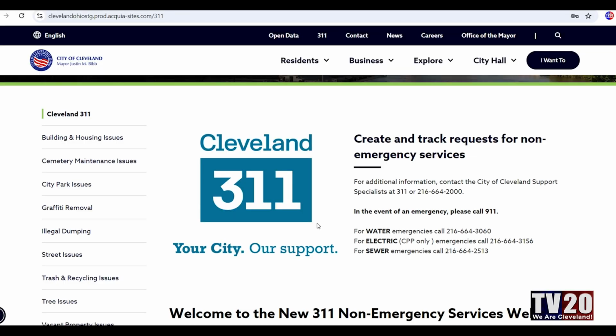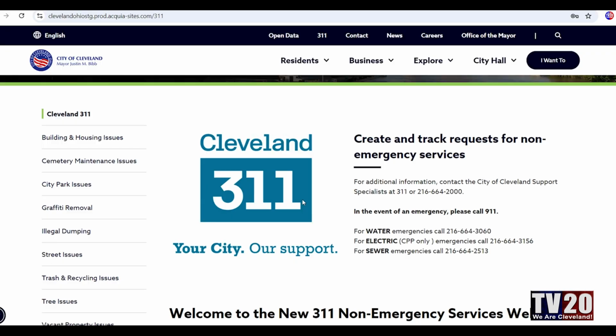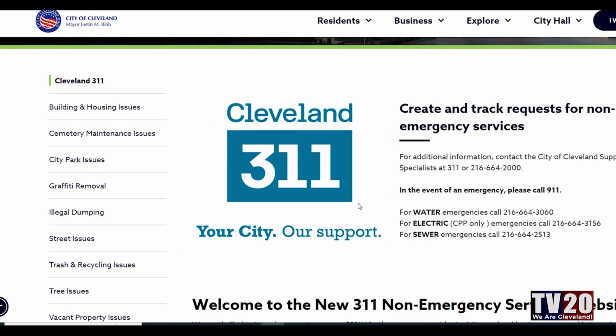So you can come here, you can learn about the services that are available for 311, you can navigate to some frequently asked questions. So, how do I pay a ticket or ride RTA? We're going to help you find the services that you need citywide. And then most cool about this is here on the left, we have our service request categories.